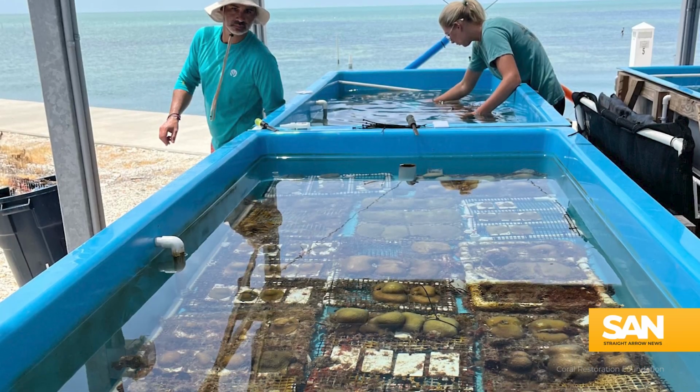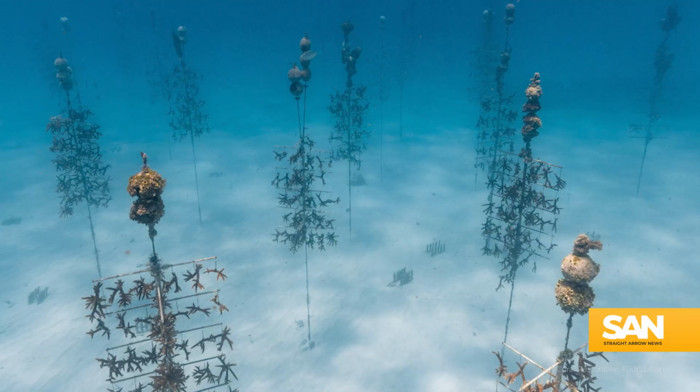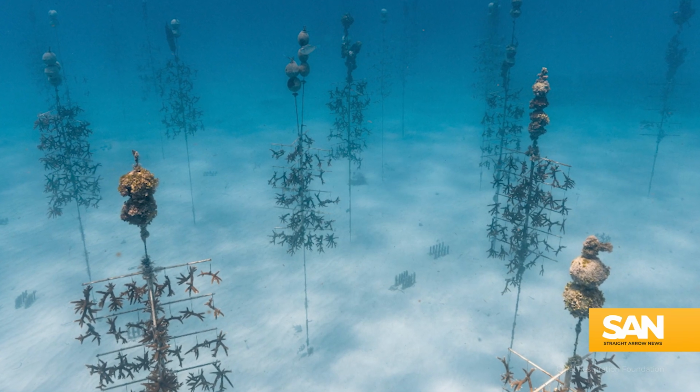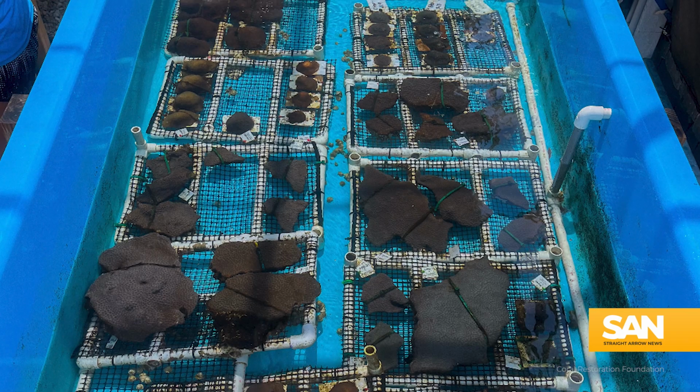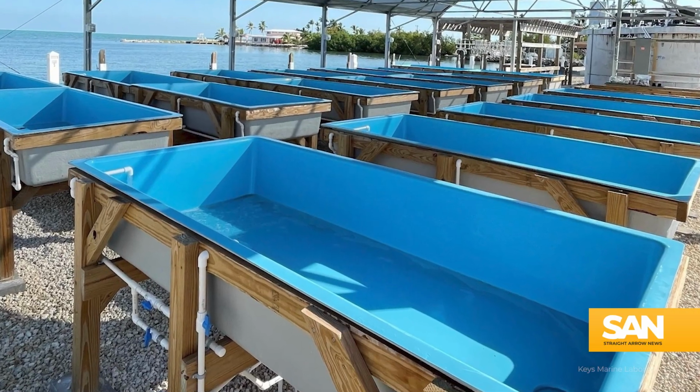Dr. Lewis' lab and several other organizations jumped in to save the fragile coral nurseries off the Florida Keys. They hosted around 5,000 specimens in special containers on land during the ocean heat wave.